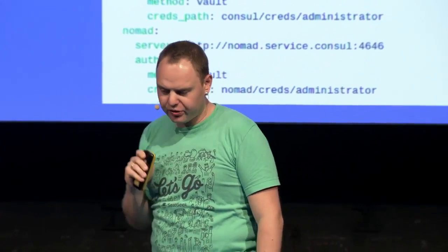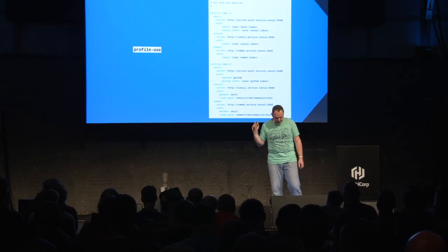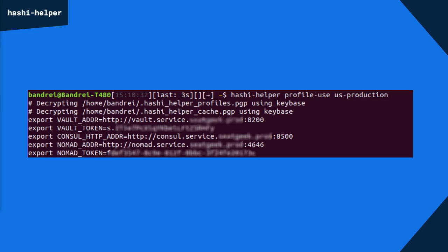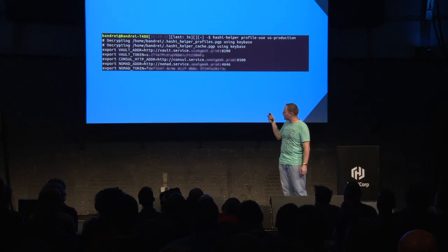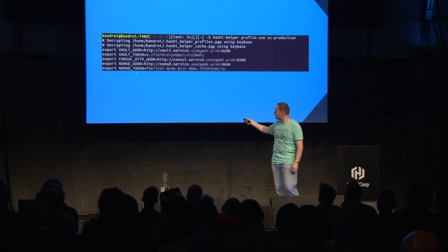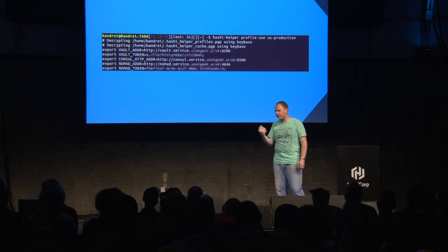This binary uses Keybase to encrypt and decrypt this configuration file, because obviously you will need to store your GitHub token here, and it's sensitive data. And what's happening when I do HashiHelper profile use US production, it will decrypt my profiles file, then check my cache, and print for me the Vault address, Vault token, and Consul address. Okay, here we don't have authorization to Consul, but for Nomad, it will be the token that I received from this Vault. The good stuff is the tokens are reused for as long as they are alive.